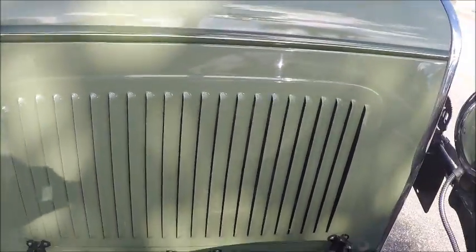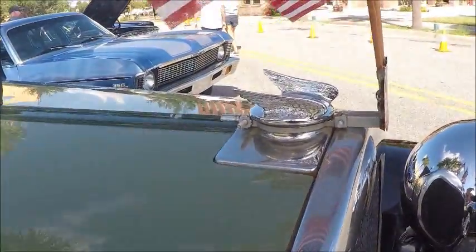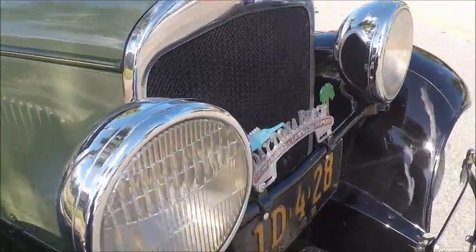Owner can be particularly proud of this car. Restored to such a high level. Amazing.